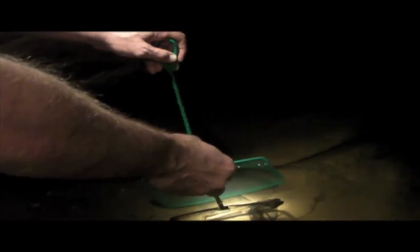Earn my salary here. Okay, let's see. So here's a small Rivulus in the water. I've got it directly in my headlamp. And all we do is we try to coax them into our dip nets. Now, you might say that guppies have one move. Rivulus have about two moves. And so you have to think a little bit ahead of them. Am I going to get lucky this time? Yes, I did. All right, so there you go.